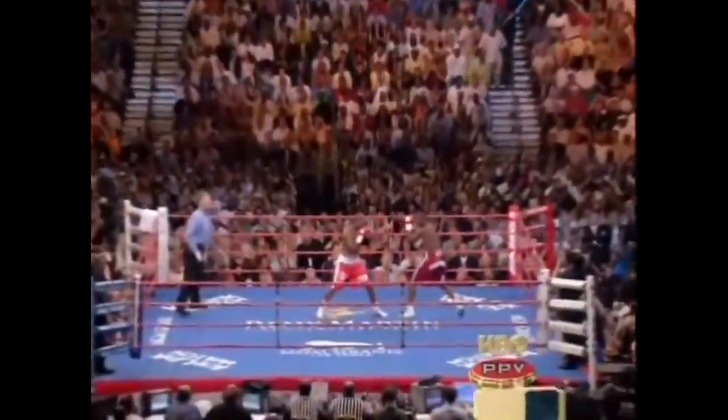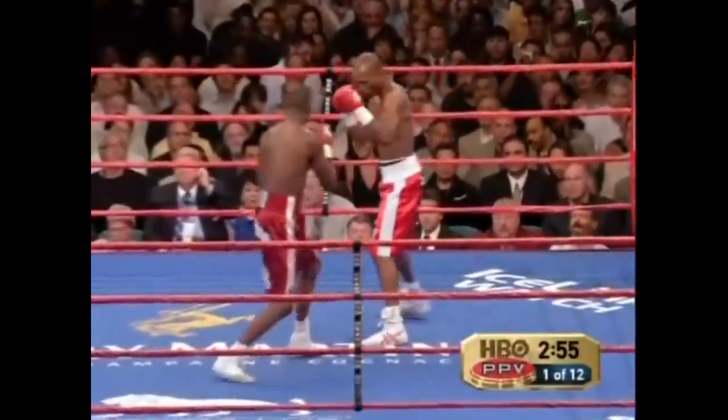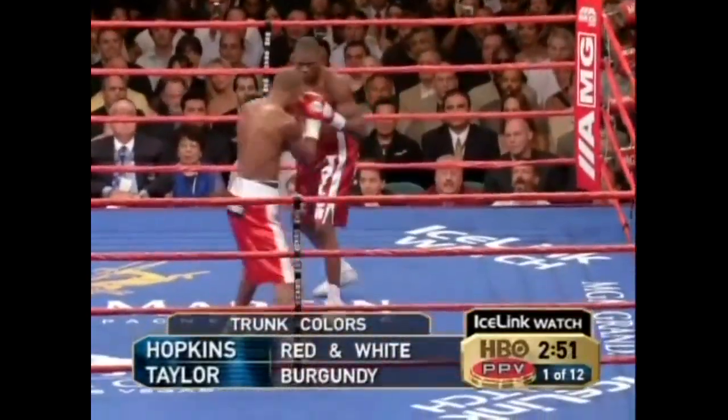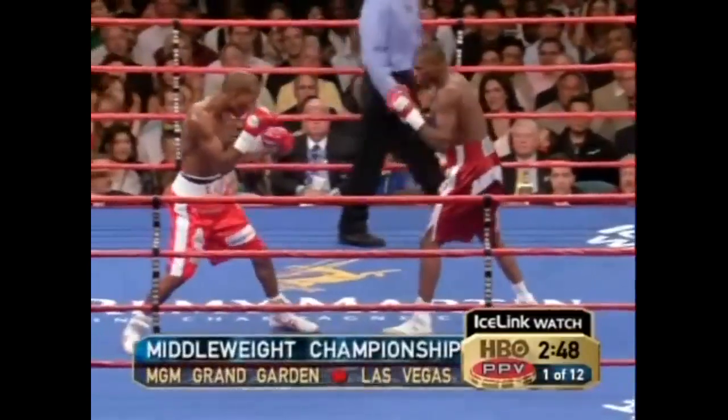Bell sounds. Hopkins runs across the ring and then steps away into fighting posture. Question 1. Can Taylor land his jab? Can Hopkins, at least at the beginning, take it away?